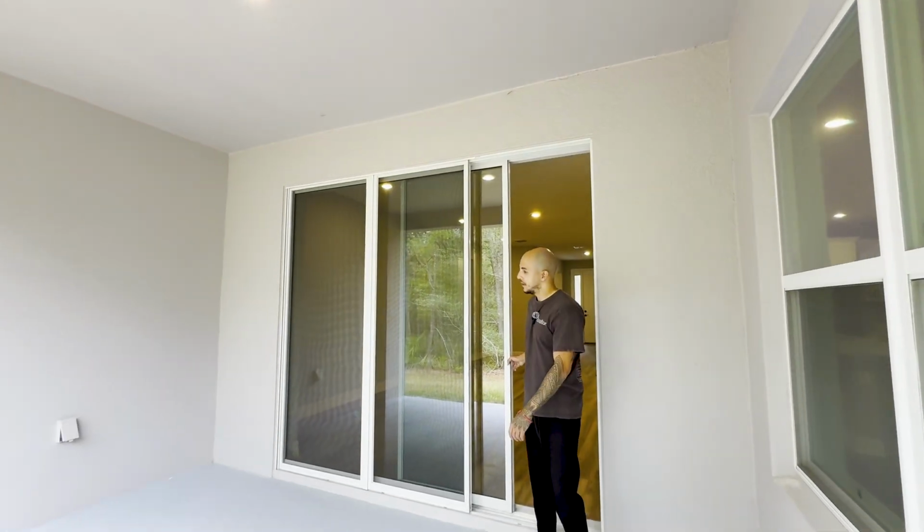Now, my friends, let's go into your backyard and check out all the space we have back there. Okay, so stepping outside into this nice covered lanai.